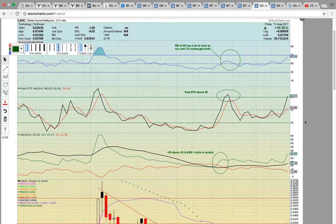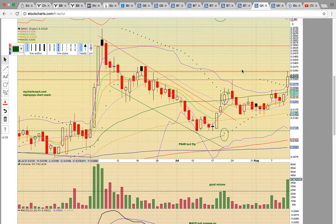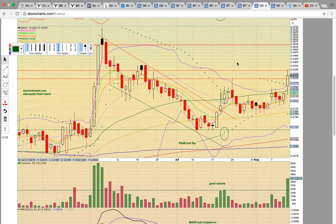Another Bitcoin-related stock is GAHC. I just want to show you the last chart because a technical development happened on Friday. The reason why we posted it is there was a break above this downtrending channel on this candle back here on the 19th of July, and then on the 20th there was a close above the middle Bollinger Band and the 50-day simple moving average, signaling a possible start of a new uptrend.